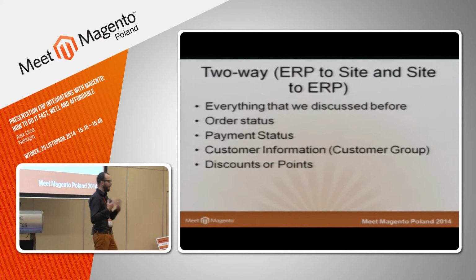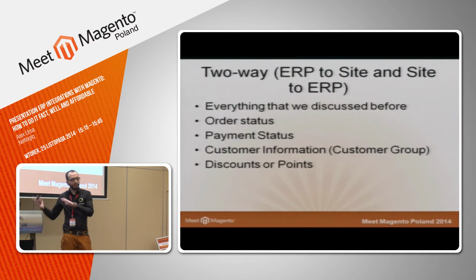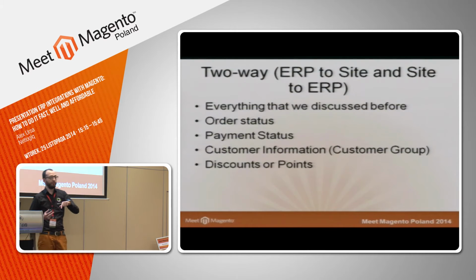And two-way integration. This is my favorite. So you have information going from your ERP to the site, and from the site to the ERP. When you do this, you do everything that I said before, but also you take information about the order status. For example, you send from Magento to your ERP, I know the order is pending. After the person who is running the ERP ships the order and flags it in your ERP as shipped, your ERP is connected to Magento, it will send just the order ID and the status, and it will change the status in Magento and the clients get informed. You don't have to go back into the Magento store and do it twice.